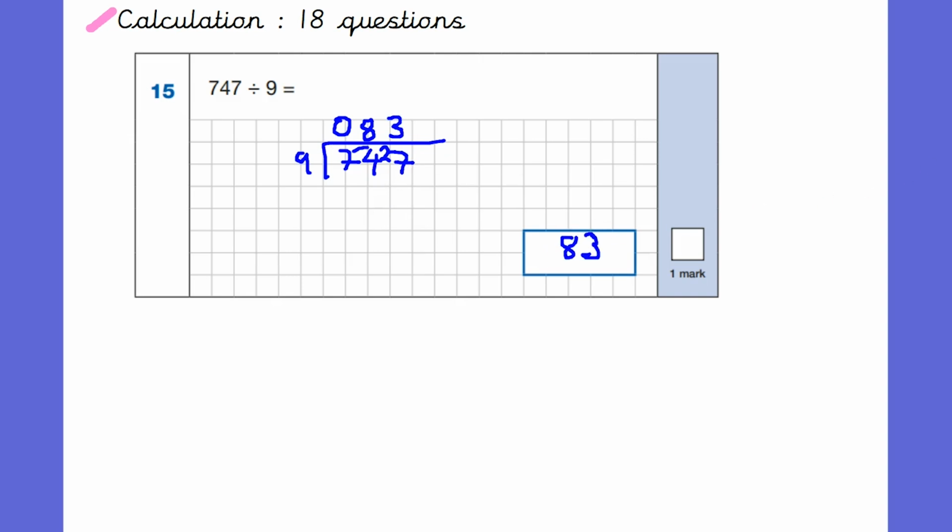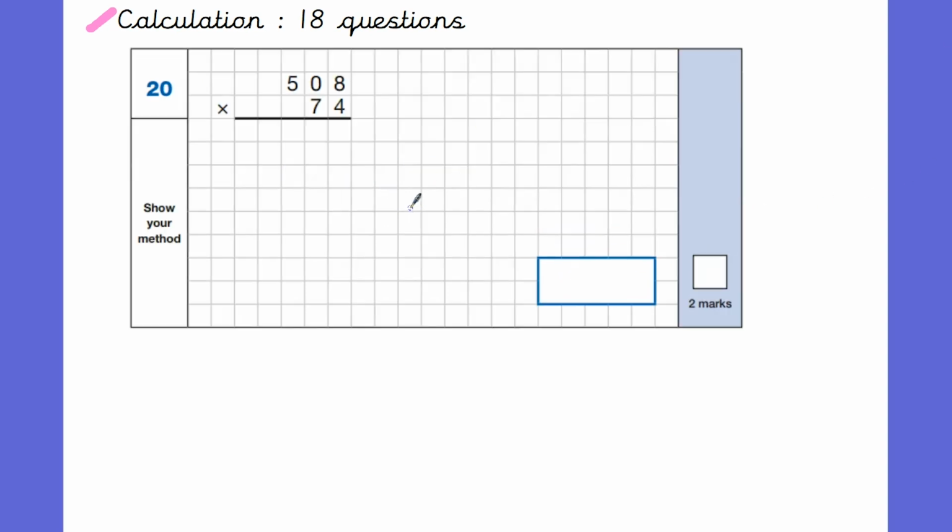83. Okay, number 20. This was another calculation question. It's 2 marks. So these questions are worth 2 marks because they're long multiplication. There's quite a lot to do. And even if the children get the answer wrong, they can still get a mark for their working out. So I would encourage them to show their working, not just try and do it in their head. So let's go through this type of question.